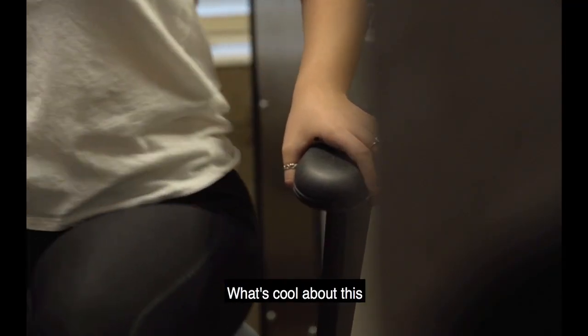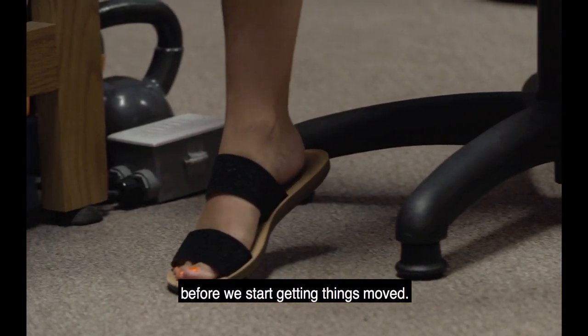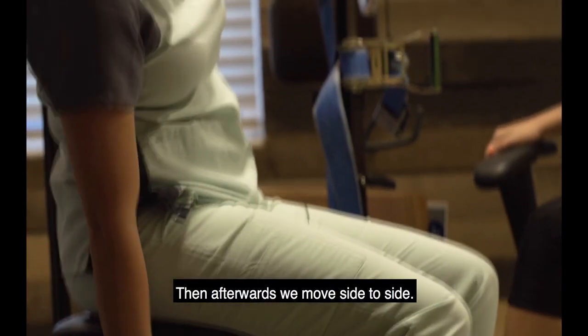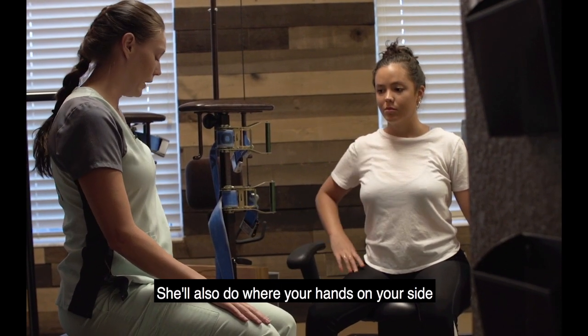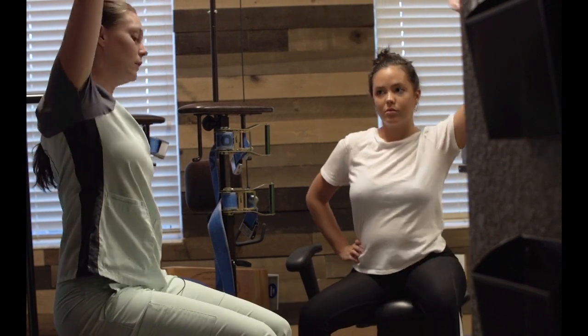We're going to go front to back, so we're going to curve our back and then go forward. What's cool about this wobble chair is it's going to warm up your spine before we start getting things moved. And then afterwards, we go side to side. She'll also do where your hand's on your side and your other hand's over, and we push over.